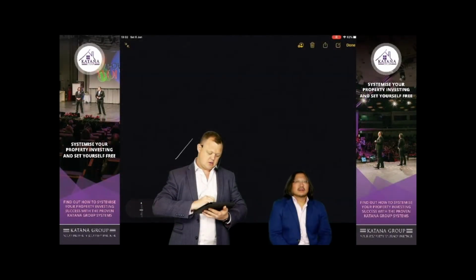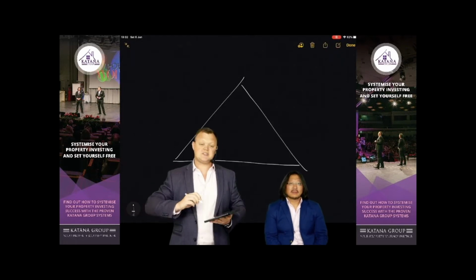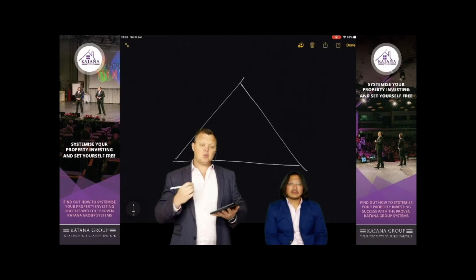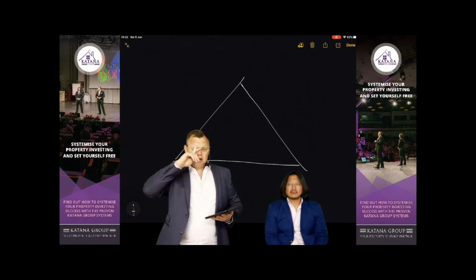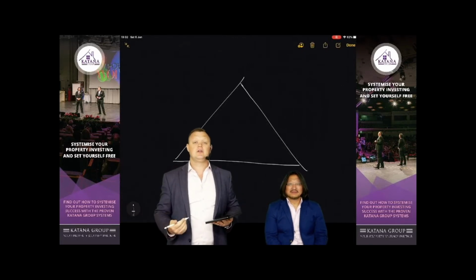I believe in investing safely. The easiest way to invest safely is to invest smart. Get yourself educated and do it right. And the way in which we're going to do this, and I believe you're going to absolutely love this, is something called the property pyramid or the property triangle, the investment triangle.